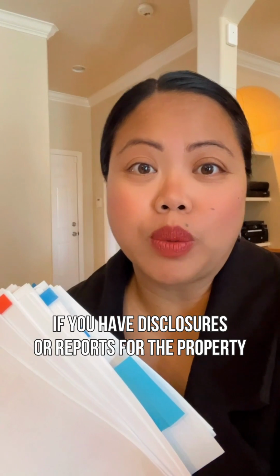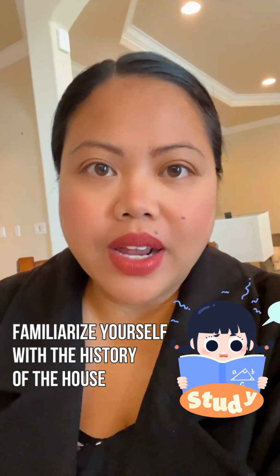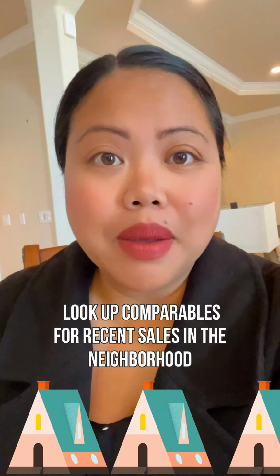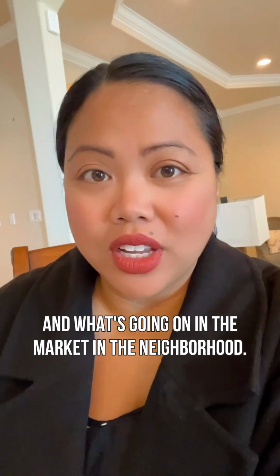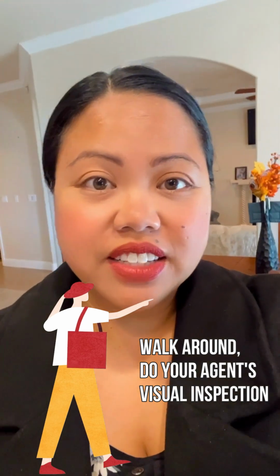If you have disclosures or reports for the property, read them. Familiarize yourself with the history of the house. Look up comparables for recent sales in the neighborhood and get to know the activity and what's going on in the market in the neighborhood. Walk around, do your agent's visual inspection.